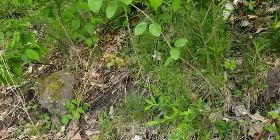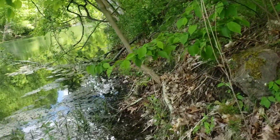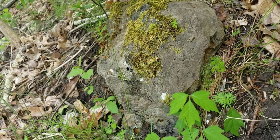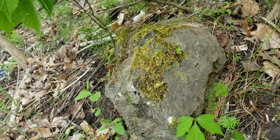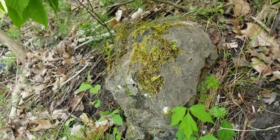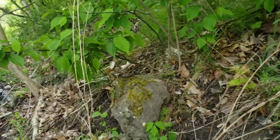Looks like some of the fishermen left as I was pulling in. There we go. There's a nice example right there. Hematite and limonite. Nice big rocks. They'd look great in my garden, but it's state land. Don't touch it.